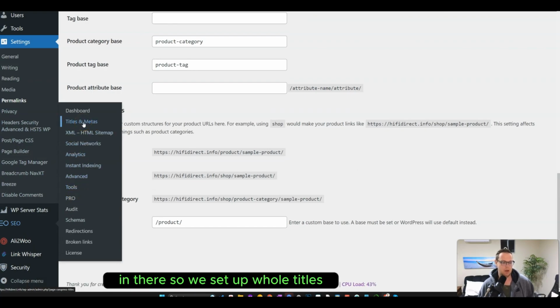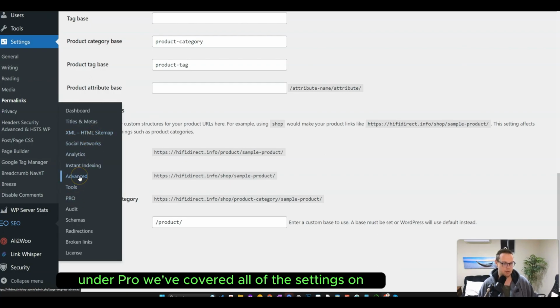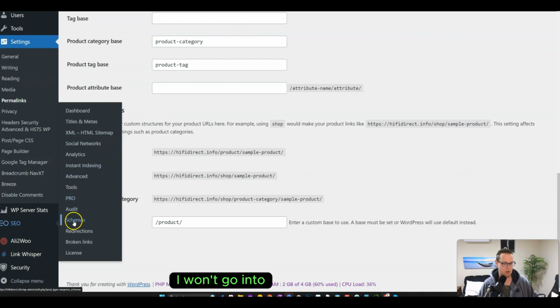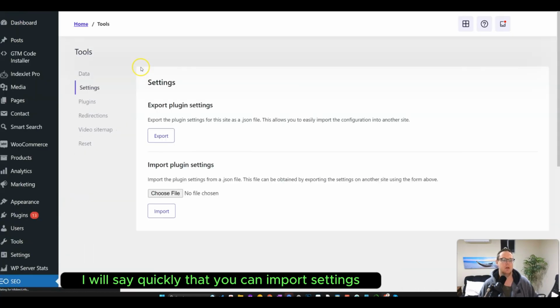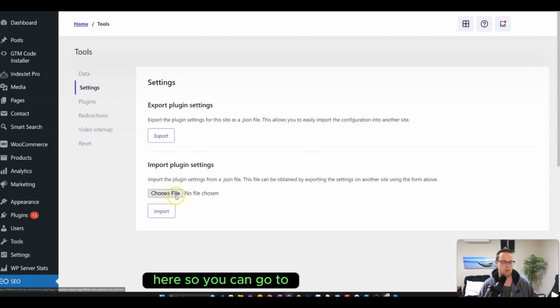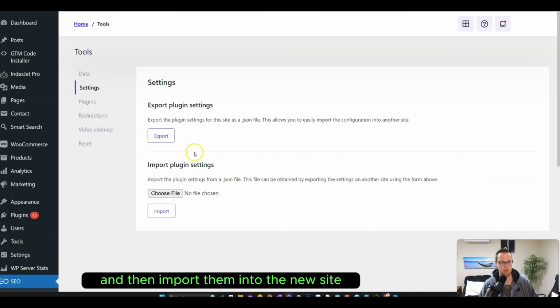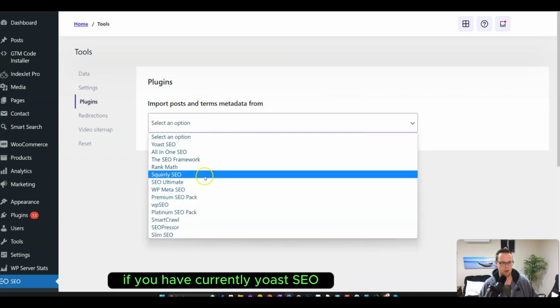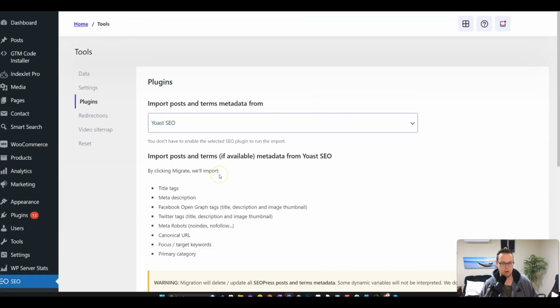So we've set up our titles. We've set up XML sitemaps. Under Pro, we've covered all of the settings. Under Advanced, we covered everything. I won't go into redirections too much. That's a whole video in itself. I will say quickly that you can import settings here. So you can go to import plugin settings. That's an important one. If you have the correct settings on one website already, then you can first export them here and then import them into the new site. If you currently have Yoast SEO and you're migrating, then you can use this function and you simply migrate now. And that should be it.